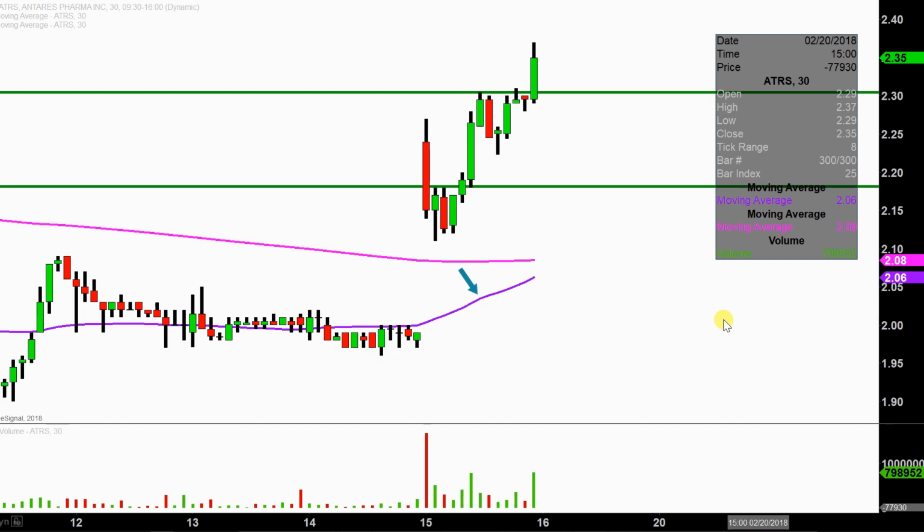Again, if the price could stay above $2.30, that would definitely be ideal. But from the grand scheme of it all, as long as the price stays above that purple line, the bulls are in full control. Now, what about areas of resistance?